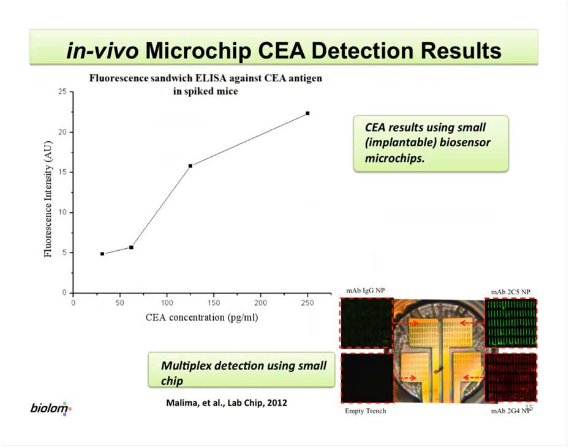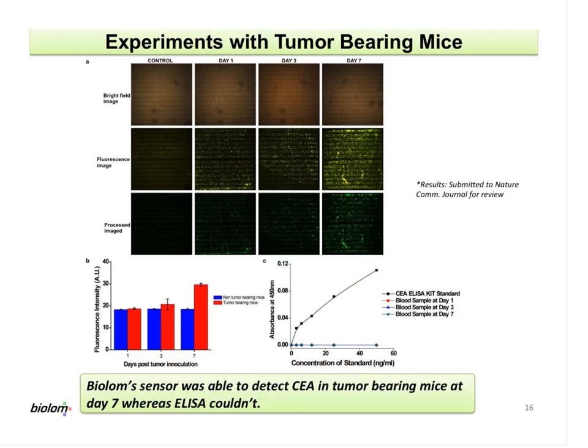This is the result from the in vivo microchip, the small chip that I showed you before, and we implanted the chip in a catheter. We implanted it in mice injected with CEA antigen, and we were able to get down to around 25 picogram per ml. We also demonstrated multiplex detection on a single chip. On the right side and the lower side, you can see this chip has 4 areas, and each area is incubated with different antibodies, 2C5, 2G4, and IgG, so we can have multiplex detection using this chip.